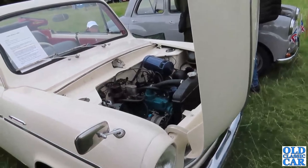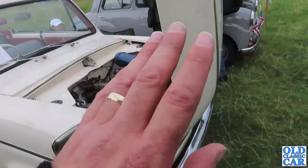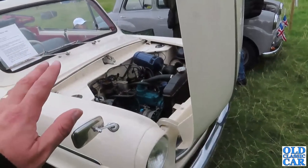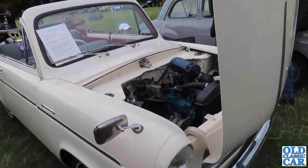Yeah, it must be a very similar sort of setup, isn't it? Takes some getting used to. So in traffic, you just brake and accelerate, brake and accelerate. There's no clutch pedal or anything like that, is there? No, well, the gear knob is the actuator. Yes, it's on the gear.